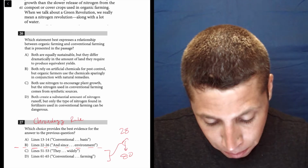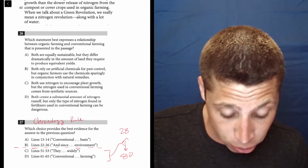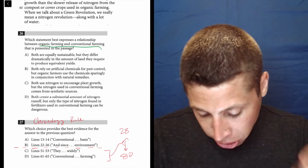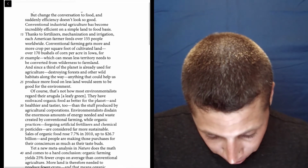All right. But let's make sure we know what we're after right here. Which statement best expresses a relationship between organic farming and conventional farming that is presented in the passage? Well, they talk about both a lot. We've seen that before in some of the other questions we've done, so there's going to be a lot of this. So we want a relationship between them. So let's look at 13 to 14. What does it say? All at the top here.